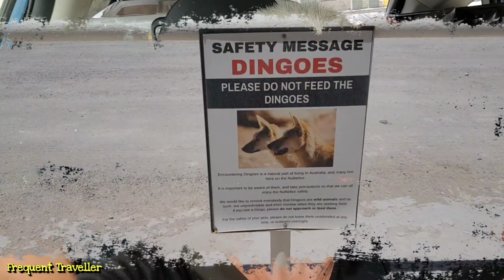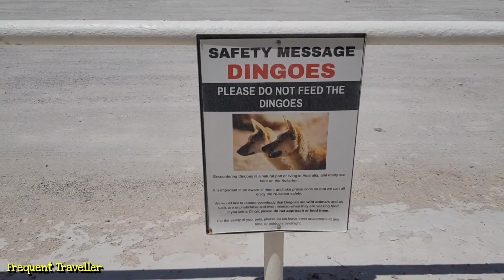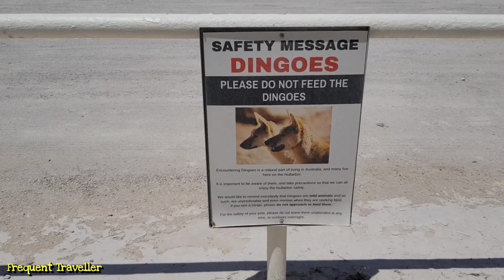So here we are at Nullarbor Roadhouse, and this is where we're going to be spending the night. You'll see signs telling you not to feed the dingoes. She's with me.